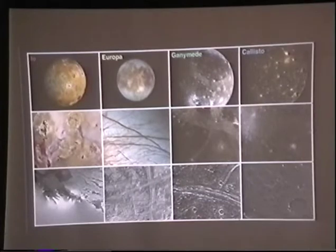We've gathered such data on every one of the satellites, and I'm going to say a little bit about each of them and give you a little bit of a Cook's tour of what it would be like to be around Jupiter and have those moons beneath you ready for prospecting. Next slide, please.